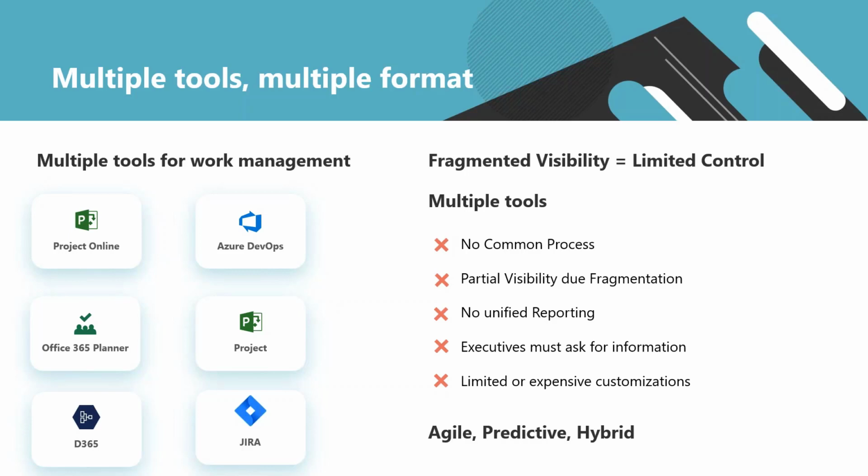If you go up the ladder, for project managers who manage multiple projects, those can be projects managed, let's say, in Planner and Project and Azure DevOps. If you go to program manager or portfolio manager, it can be a huge variety of tools where we need to find that information. And the problem is that it's multiple formats. We have fragmented visibility and limited control over the tools. We have to hunt for information.